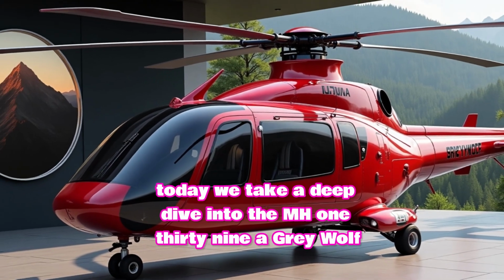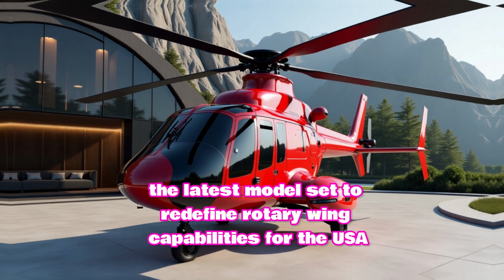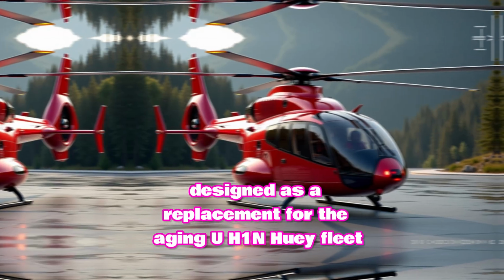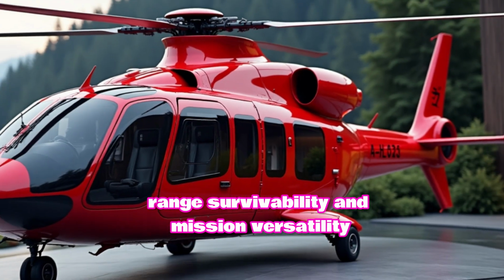Today, we take a deep dive into the MH-139A Grey Wolf, the latest model set to redefine rotary wing capabilities for the U.S. Air Force. Designed as a replacement for the aging UH-1N Huey fleet, the Grey Wolf is a game-changer in terms of speed, range, survivability, and mission versatility.